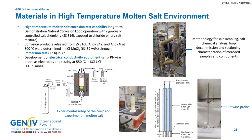The loop has controlled salt chemistry, piping is 316L stainless steel, and it's exposed to non-radioactive lithium chloride, potassium chloride salt mixture. The loop enables salt sampling and salt chemical analysis, and corrosion assessments will be made by destructive examination of the loop tubing upon completion of the test. We're also developing and testing element-specific electrochemical sensors for chemical analysis in molten salts, and we're developing an electrical conductivity probe using platinum wire as electrodes. Testing results at 550 degrees C in a eutectic mixture are in good agreement with literature so far.